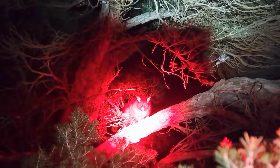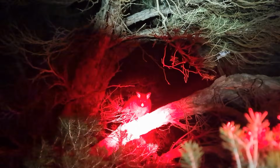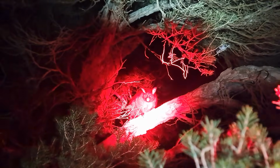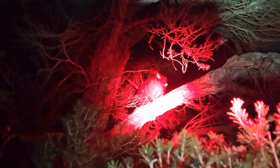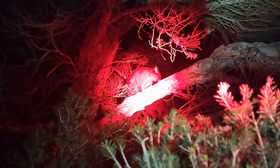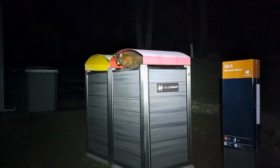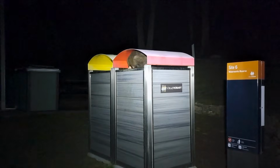People wonder why I'm still scared of going night spotting. Look at the frickin' size of that thing. That is the biggest brush tail you will ever see. Imagine that scurrying up the tree next to you. It's the size of a small African nation. You don't have to stoop that low, mate.